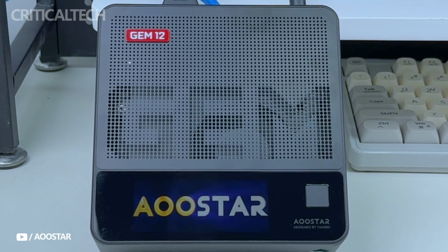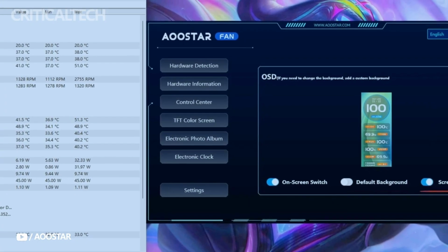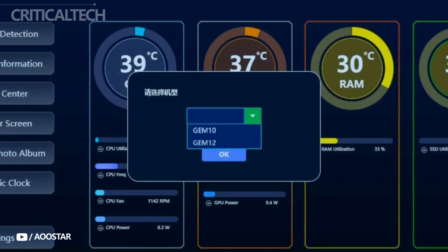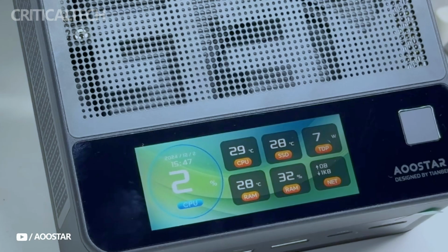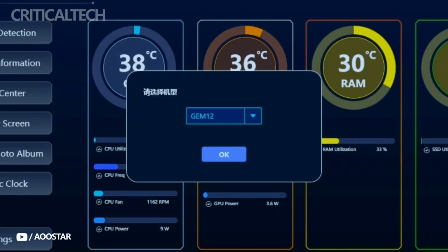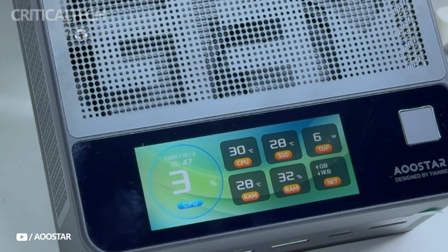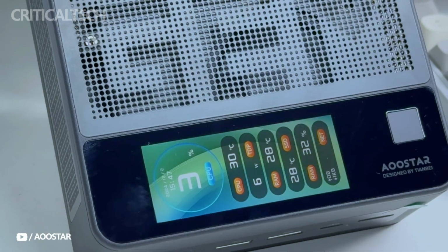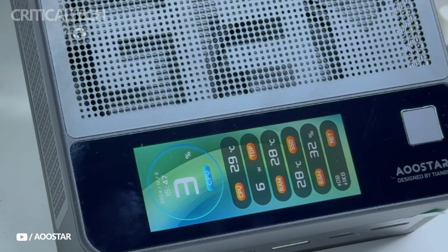The pricing of the GEM 12 Max varies depending on the configuration. The barebones version is available for $267, while the 16 gig RAM and 1 terabyte storage version is priced at $376, and the 32 gig RAM and 1 terabyte storage version costs $418. This makes it a versatile option for users with varying performance needs and budgets.